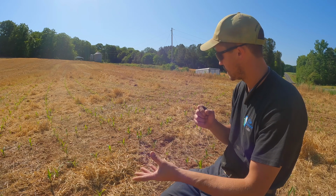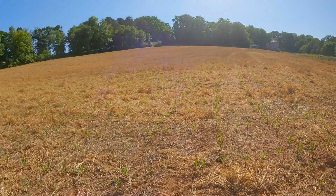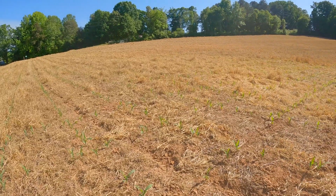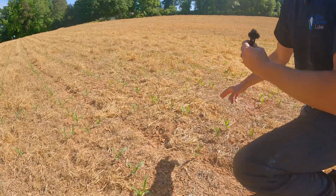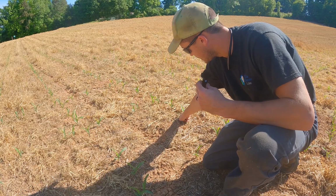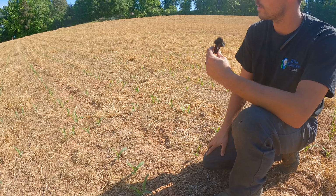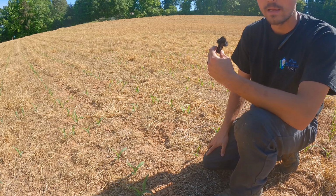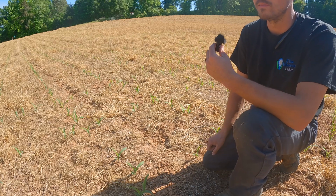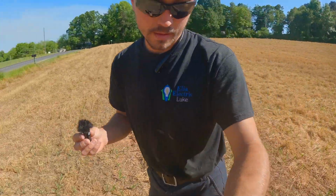But overall, it looks like we've got a pretty good stand. We have some places with this planter, I don't understand it, and maybe somebody here can tell me. Like right here, for example, we have two plants side by side. They're a little too close. Some of them are literally side by side. Can't figure it out on that planter. We dealt with it last year, and I did a little bit of adjustments on it. I'm not sure if it's something with the vacuum system or what, but anyway, it is what it is.